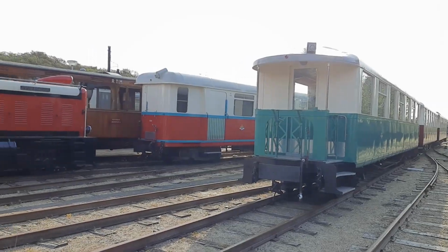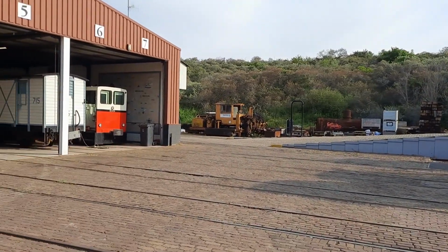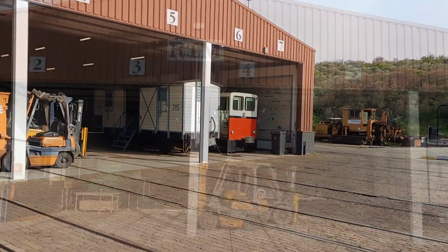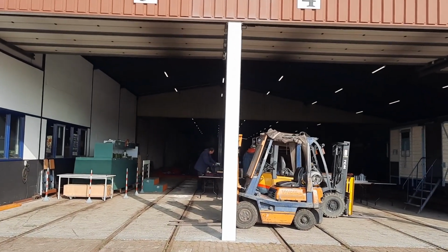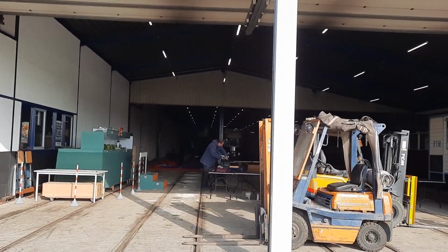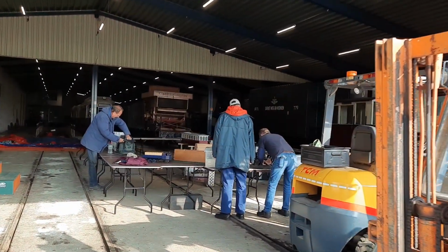So hello again everyone. As you can see, we're not at Stormpolder, we are out and about at the Rotterdam Tram Company Museum in the southwest of the Netherlands. Our group was asked to attend this 3-day event that they've got going on here, and these are just some of the shots showing us setting up.